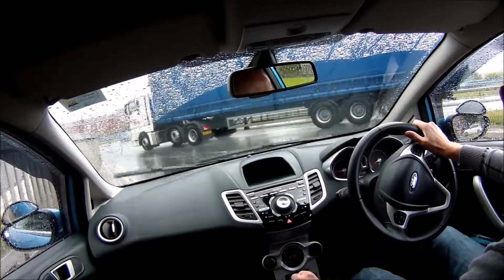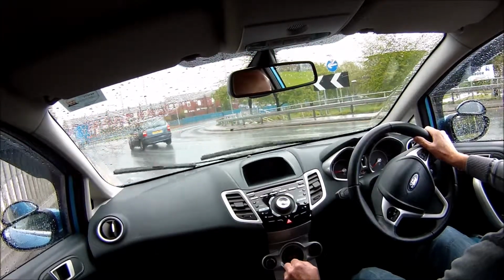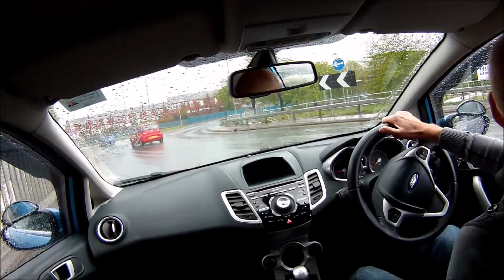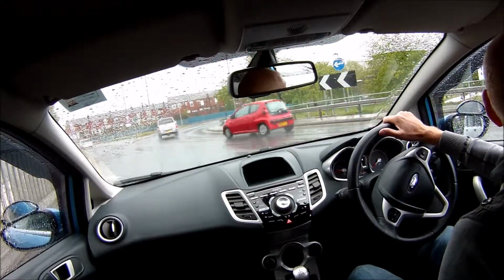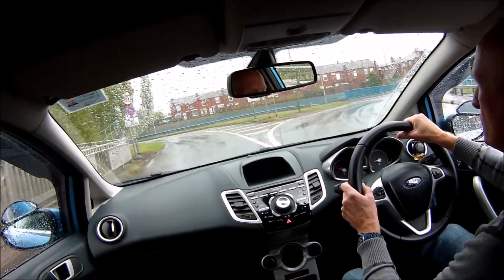Okay, so it's quite a busy roundabout, as I mentioned when I came off the dual carriageway. Got a couple more, 2 or 3 more vehicles coming around. So I need to hang on a little bit longer. I'm going to pop the handbrake on because I'm going to wait a little bit longer. Let the Jaguar come, and here we go. Off we go onto the slip road.